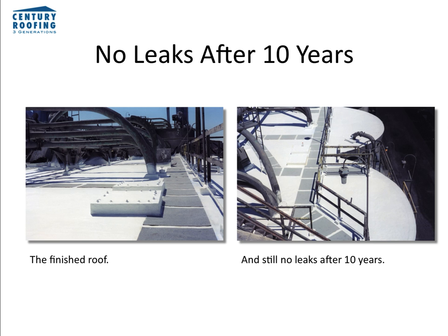These pictures show the roofs that we did on the silos over 10 years ago. They look great. And after 10 years, they don't have any leaks. We go out once a year, take a look at the roofs, and inspect them. But as you can imagine, they don't look anything like this now. There is cement all over them. But that is the point. The harshness of the cement still hasn't damaged the maintenance system we installed 10 years ago.